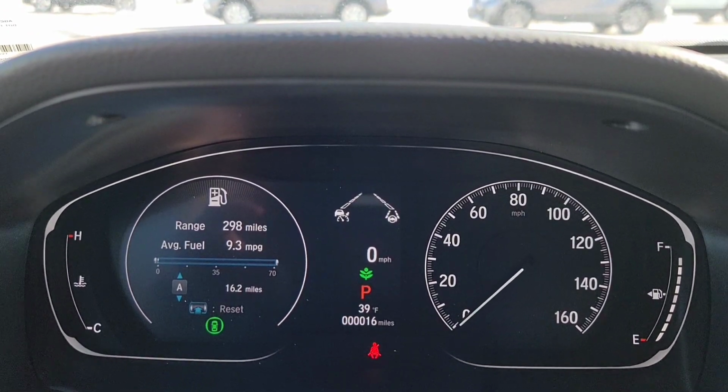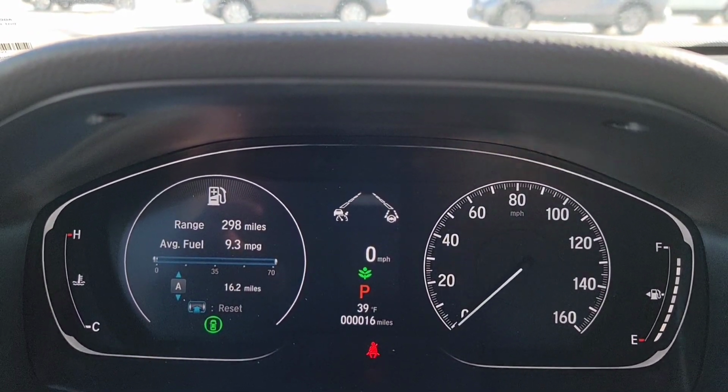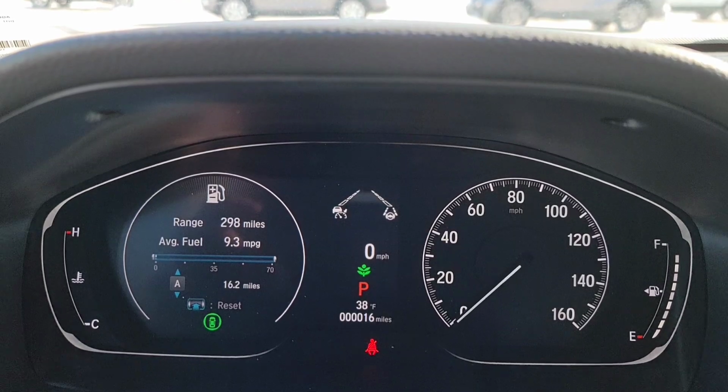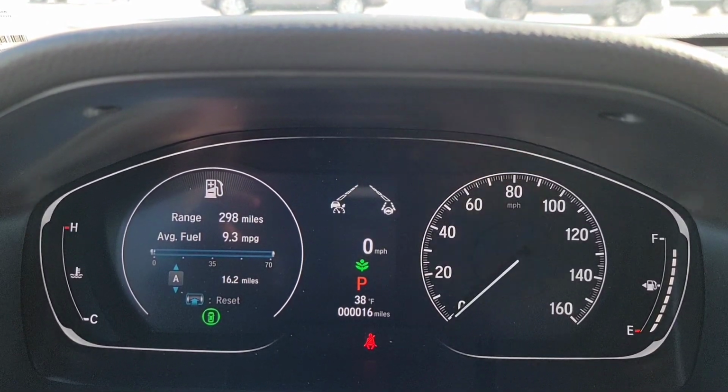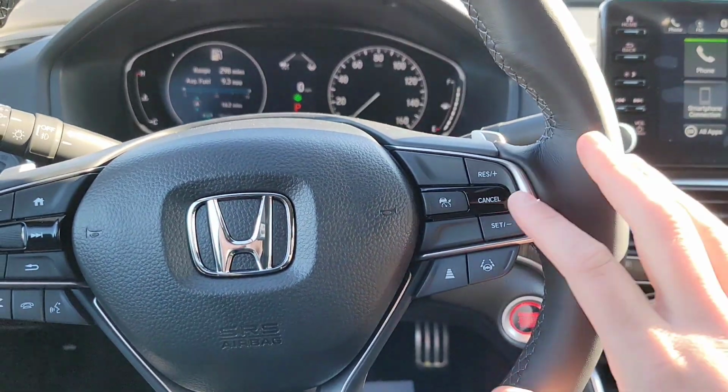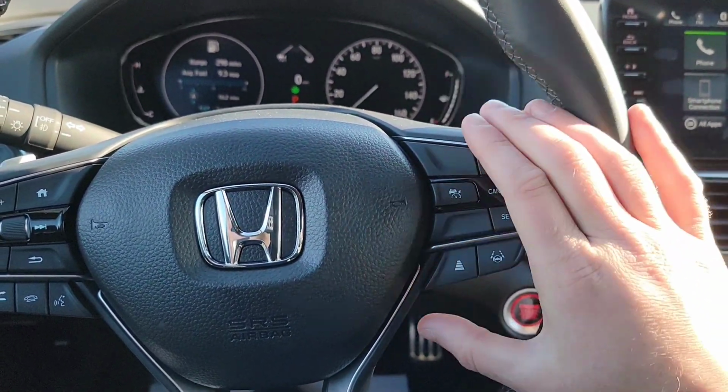Check out my other video that kind of shows you how to customize your vehicle settings. It'll help set you guys up for success. So all you have to do is refer to that and then drive off and show it off to your friends and family, okay? So now that's everything over here for your Honda Sensing on the right-hand side.